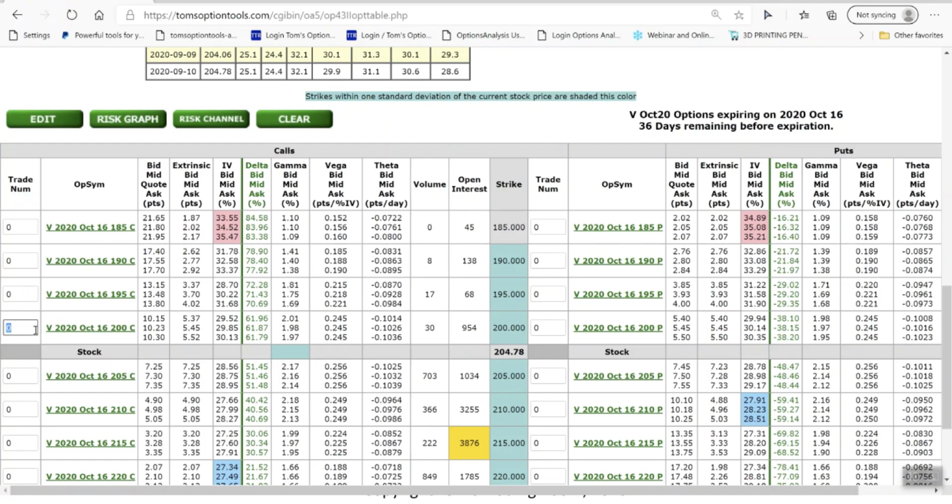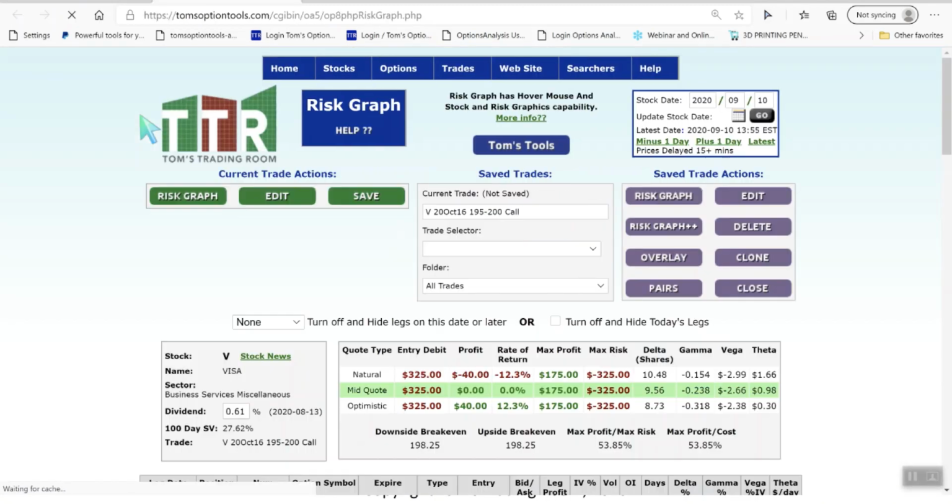So under the trade number, that's the number of contracts. And to sell a contract, you're going to put a negative in front of the number. So -1 means one contract we're selling. You want to then look to buy to open an option just underneath that one that you sold. So if we're selling the 200s, let's look at a 195 and just click on the number 1 there. So what it shows us now is we're buying a 195, selling a 200 October 16th call option on Visa, and we'll click on the risk graph.